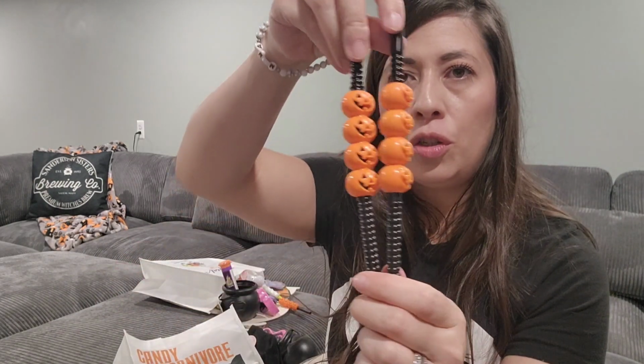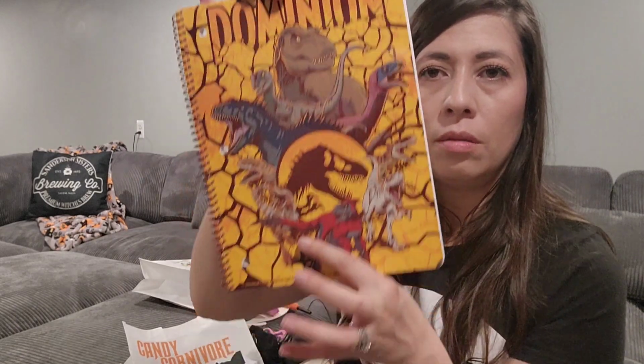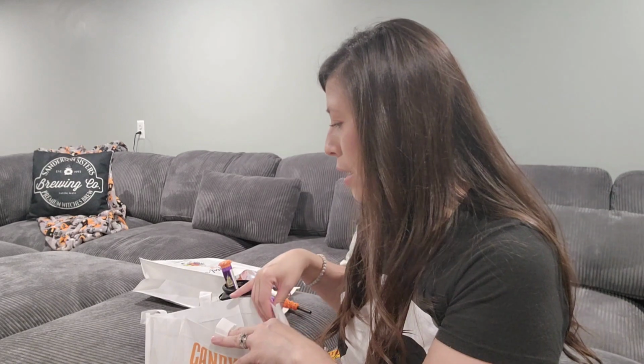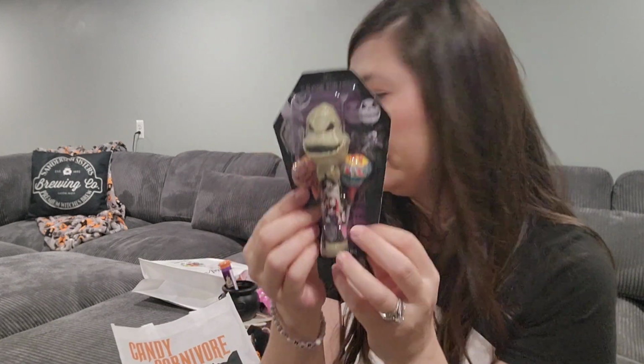His straws are just two of the pumpkin straws. These were from Walmart. He also got a dinosaur notebook from Dollar Tree. And I got these at back to school. I just have been saving them. A lot of the stuff that I do grab, I grab during different times of the year. So I just save it in a bag in the closet, and then I use what I need as we get closer to holidays, like for stocking stuffers and for Easter baskets and stuff like this. So he got the Oogie Boogie lollipop from Walmart.